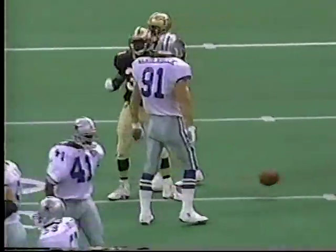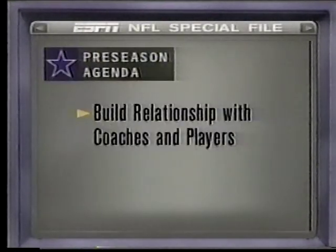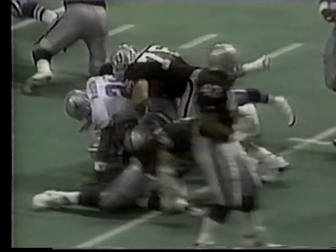Michael, I'm sure you're curious, as you are each game, to find out what the agendas are for different coaches. Absolutely. This is the Cowboy agenda, and Barry Switzer's agenda in particular. He wants to build a relationship with the coaches and players. That was his #1 priority. And looking for a north-south run stopper at the middle linebacker position. Robert Jones had the job a year ago, but you can't allow guys to get by you like this. He's going to have to improve. And in talking to him, he has learned a lot.